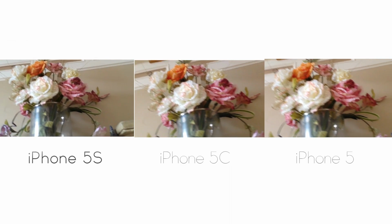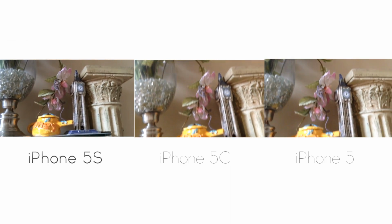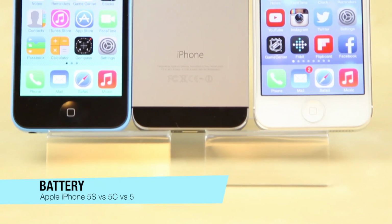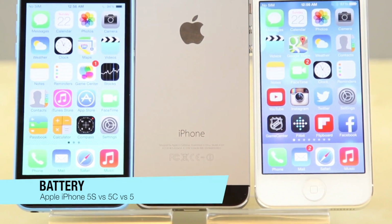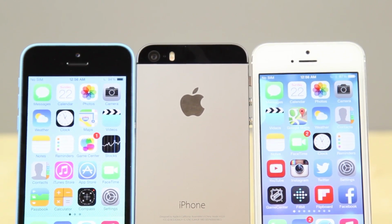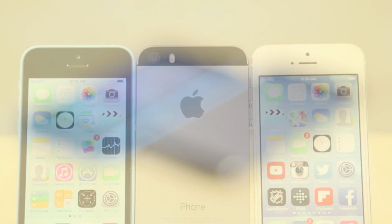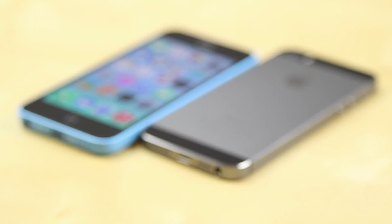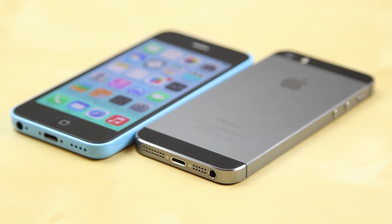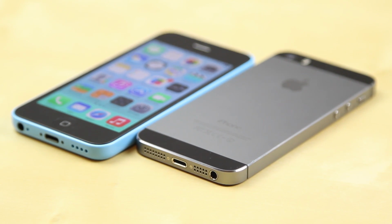On the front of all three of these phones, you have a 1.2 megapixel camera that takes 720p recording. And when it comes to the battery life, the iPhone 5C is said to have a 5% improvement opposed to the iPhone 5, and the 5S is said to have a 10% improvement, and both of them are said to get around 9 to 10 hours of usage. Though I haven't had these devices long enough to tell you if that is completely true, I have to say over the first day I did notice that the 5S's battery is somewhat an improvement.